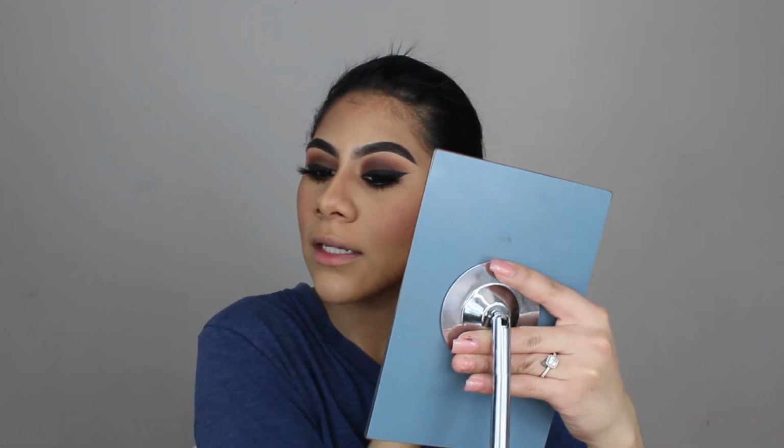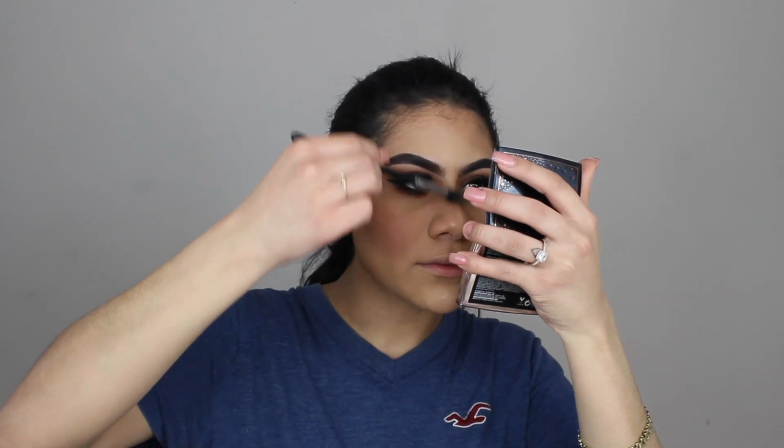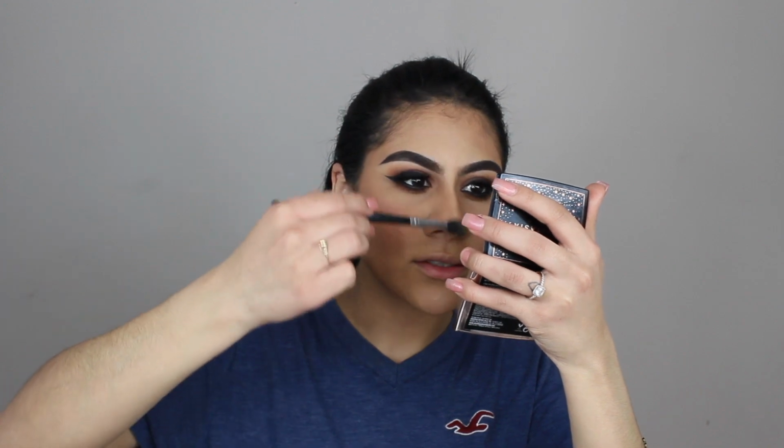We don't have any harsh lines. So now it's time for some highlighter. Let's do some highlighter. I'm going to be using the new Anastasia highlighter. To be honest, you guys, I don't know. The packaging wasn't my thing. I felt like they could have done more. Like, they had the potential to do more, for instance, with the packaging of this highlighter.